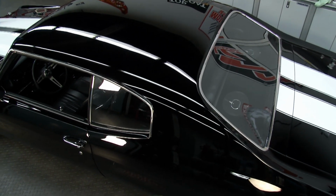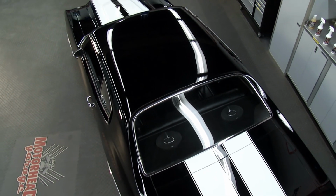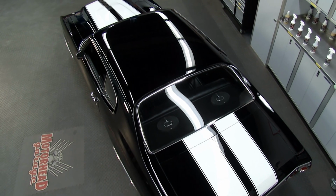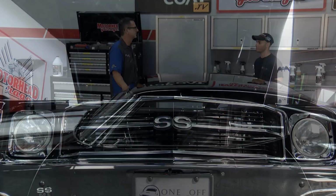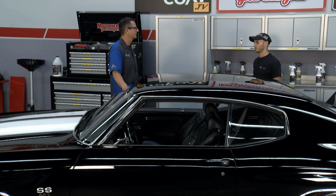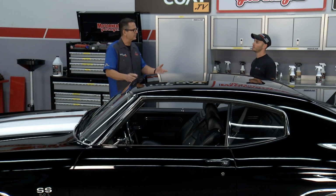Now, what's some of your other builds? We got a bunch of cool builds. We got a 73 split bumper, twin turbo LS. We do a lot with LS conversions. We don't just do full rotisserie restorations. We work with our customers. A lot of them just want LS conversions, custom paint jobs, anything really for muscle cars we do. And that's the beauty of it. I mean, you can do engines, you can do suspension, you do the body work, you do it all.